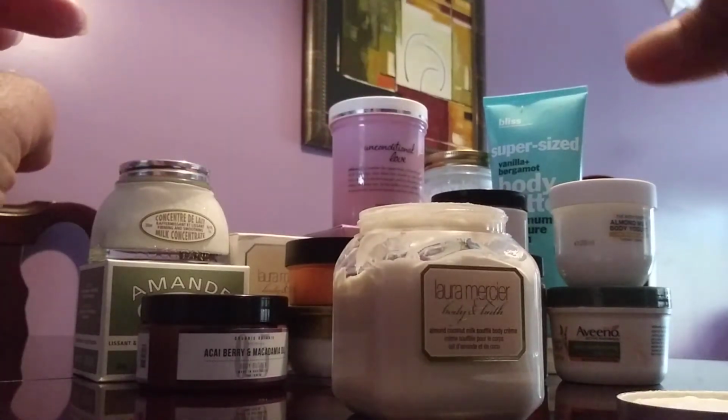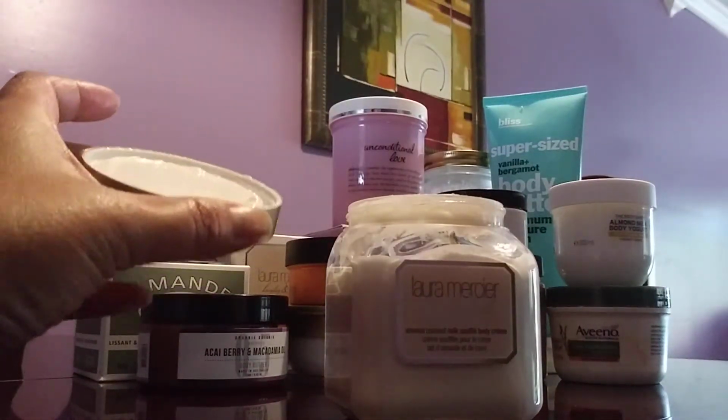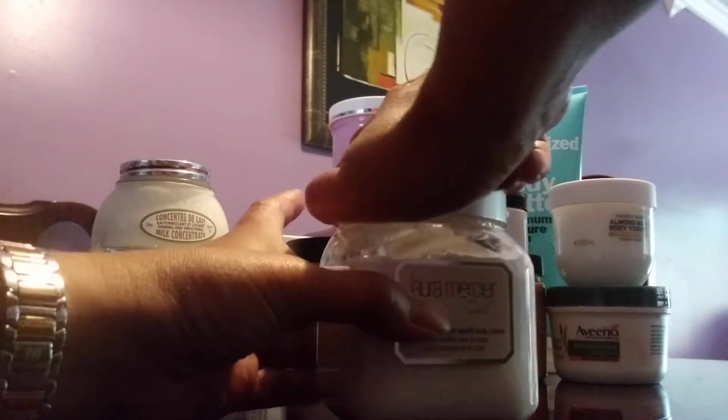So it has that marshmallowy effect. This is softer than the L'Occitane almond milk concentrate. I think I'm gonna make a video just comparing these two, because it's hard to compare all these together. And like the L'Occitane, it also dries quickly. They both dry quickly, and it's very light on the skin, and it's just really good. And this is my husband's favorite smell. I only use this at night because, as you can see, it's very expensive. But I have a backup. I have another big tub there in my secret stash. I love this.